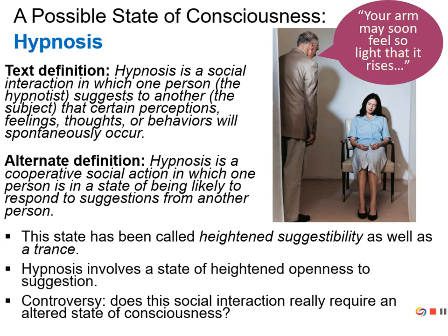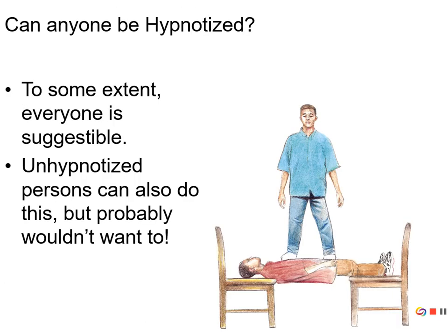Okay? I've learned things. So hypnosis is a cooperative social action, where they become more suggestible, a state of heightened openness to suggestion. So some people think that under hypnosis, you can do magical things, right? Look at this, the human plank. This is a hypnotized person, but guess what? You and I could probably do this too, but we wouldn't. You see the difference? You'll do things that you wouldn't normally do, but you're not going to do things that you could not normally do. So it doesn't turn any magic.